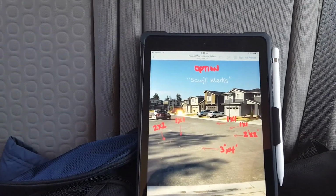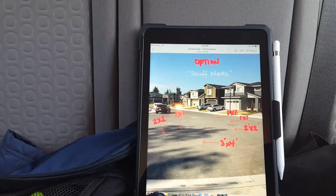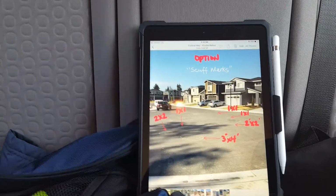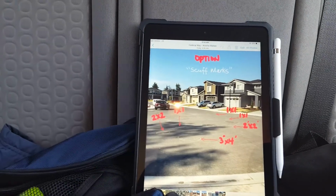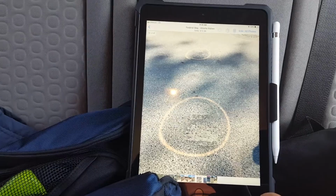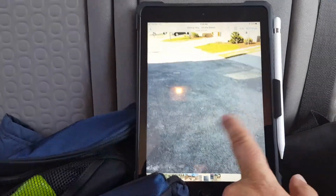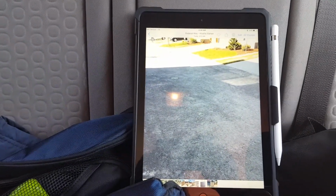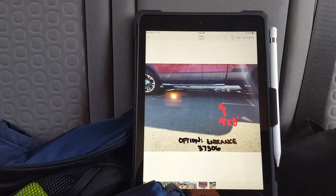In the back of the property, there were some orange circles drawn by the county, scuff marks on the asphalt, and I think the county wants to have that replaced, so we're going to give that bid to Harbor Homes for that. That's a close-up of what one of the scuff marks looks like in the cul-de-sac. This is track number 3, where the whole road is pretty banged up, roughed up, so I'm going to give a price to replace all of it.